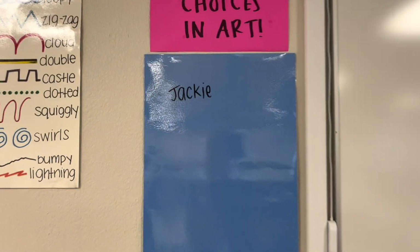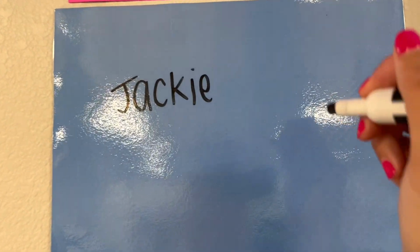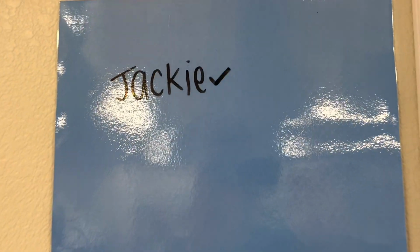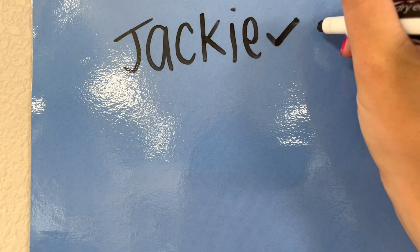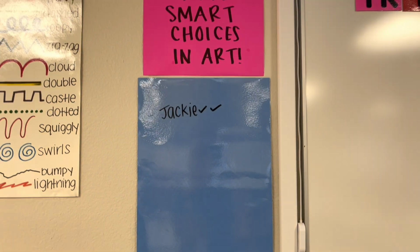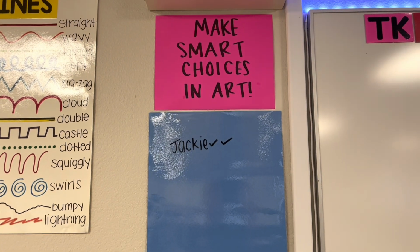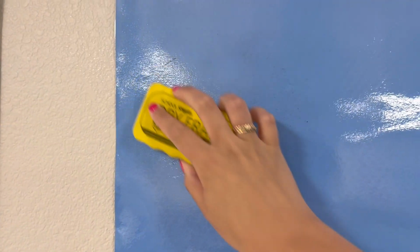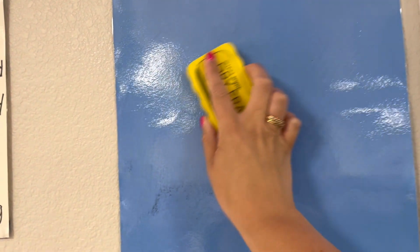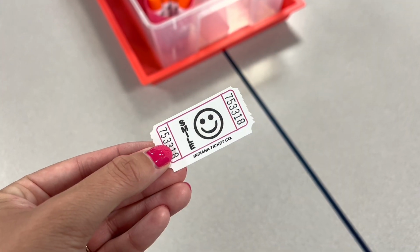Let's pretend that Jackie is talking out of turn when Mrs. Barnicut is teaching. If Jackie continues to talk out of turn, Mrs. Barnicut will write check marks next to her name. That means that there will be a consequence for Jackie. If the behavior continues, Mrs. Barnicut will have to contact home about the behavior. At the end of class, Mrs. Barnicut will erase names from the behavior board. Every day is a new day.